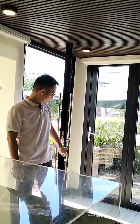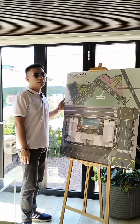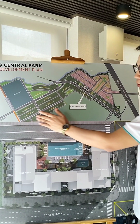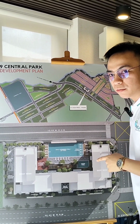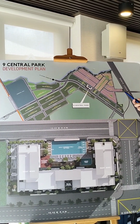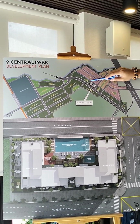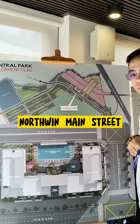Welcome to our showroom. So you can come close. Here in Northwin Global City, this is the layout of the project. So you can come closer so they can see. So guys, this is the development plan of Northwin Global City. This is 85 hectares. 44% is allocated to greeneries. This is NLEX. This is where we started the video earlier. This is the first project of Northwin Global City, which is the Northwin Main Street. So come, let's take a closer look at what's inside of Northwin Main Street.